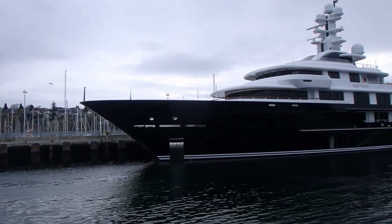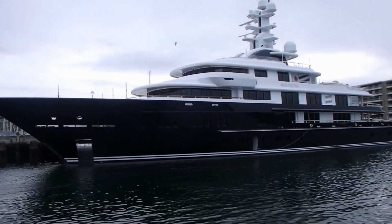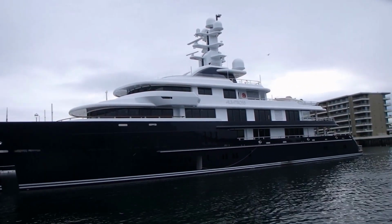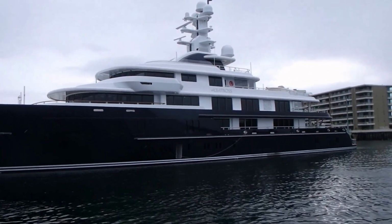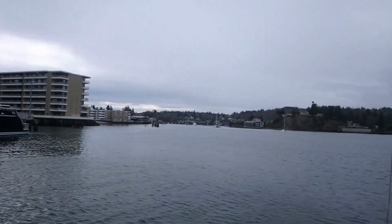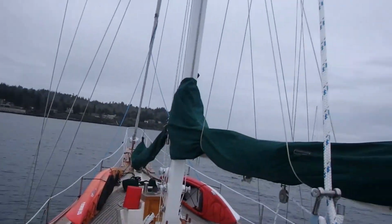Super yacht. When we were leaving Shilshole, we saw a super yacht. Its name is Albatross, and it was just built in Seattle by Delta Marine. It's been out doing sea trials, and that's the reason it stopped here in the marina briefly. There's a catamaran coming out. You don't see those often.